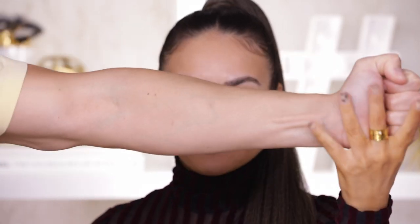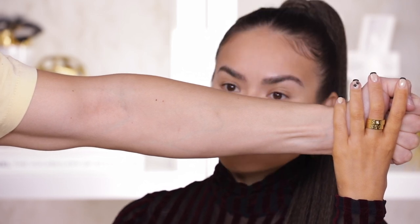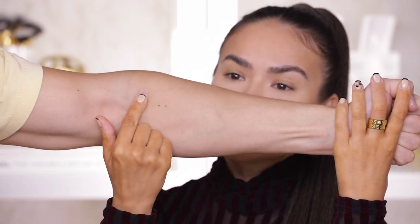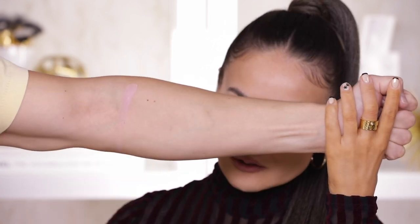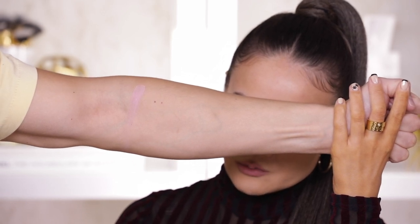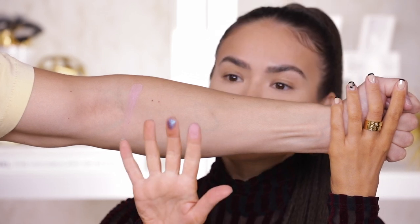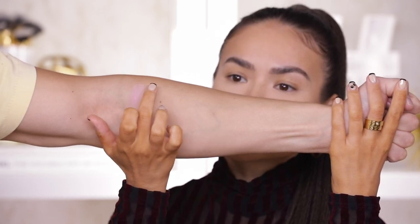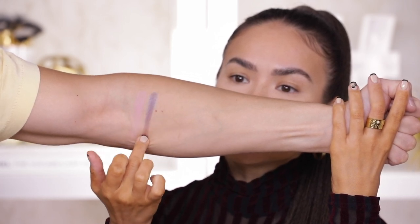Ready? Get in here. And bam, Filthy. Filthy is kind of like a matte, cool, rosy tone. Glides really smoothly and beautifully. Wow, that was just one dip. Love that. Nice for a matte. Next up, Passion. This is one of those swirls, so I'm just gonna swirl my finger. And this is kind of what that color looks like when it's swirled. Very nice. Like a muted purple, I would say.